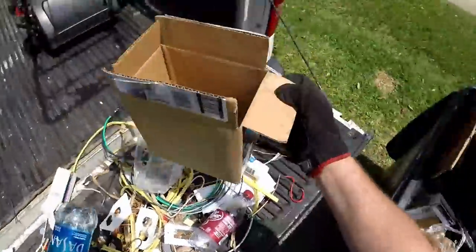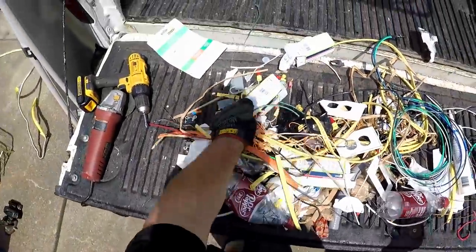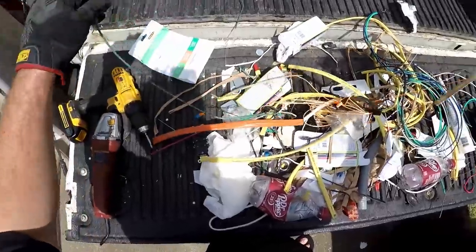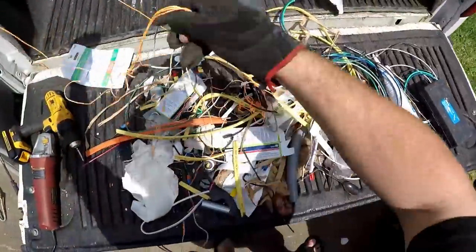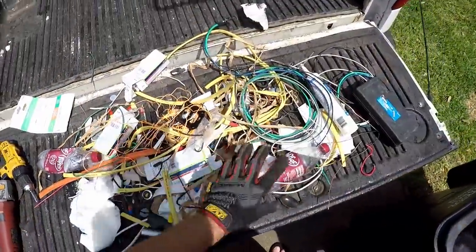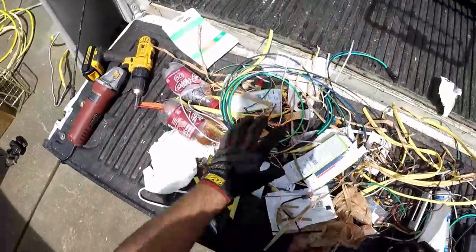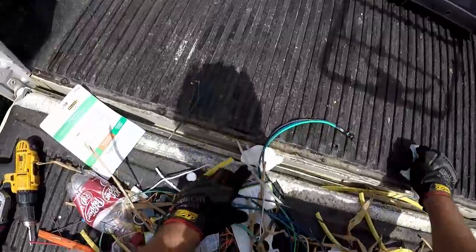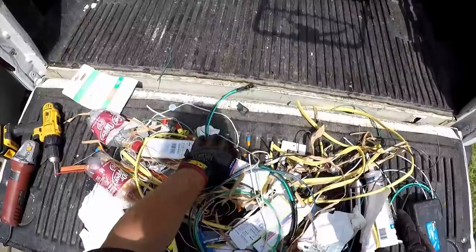Here. More junk here. But yeah, as you can see, we have definitely got some wires to go through. Stuff to clean up. Lots of number one. Lots of copper. Lots of stuff. That's what I like about these little contractor bags, is because, you know, they put all their little snippets and stuff in it. I mean, look at this guy.